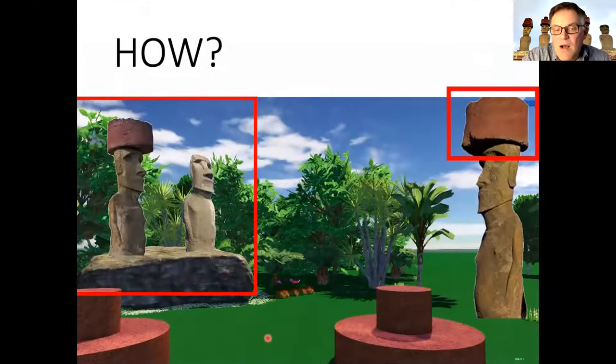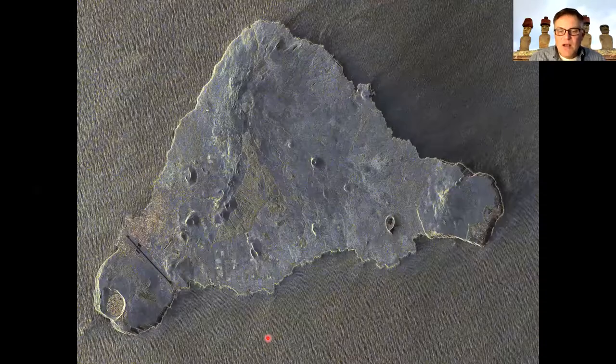Let's see. Cool. So we have giant statues sitting on gigantic platforms. The question you might ask is, how did people do that? How is it possible that people were able to make those gigantic things on this tiny island? So let's look at that.